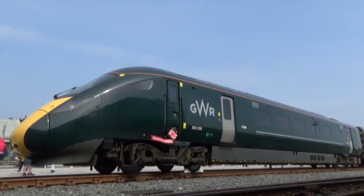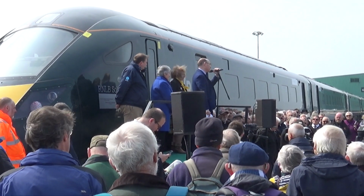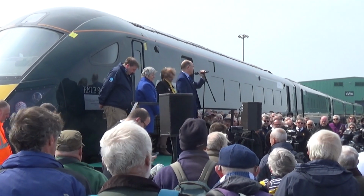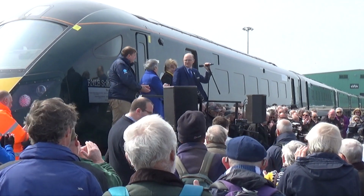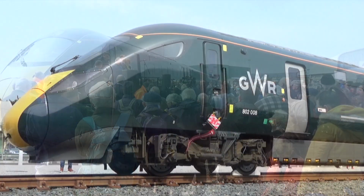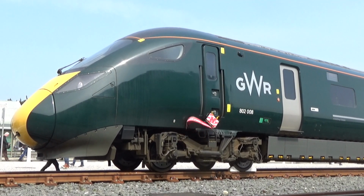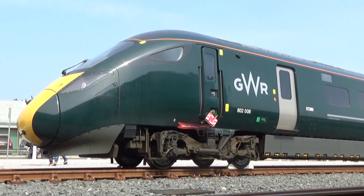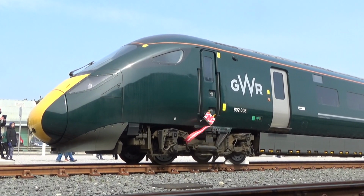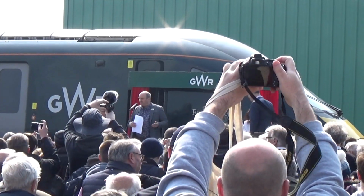GWR named one end of their Intercity Express train, or IET, number 802008, RNLB Solomon Browne, in commemoration of the crew of the Penlee lifeboat that lost their lives on December the 19th, 1981, following a distress call from the cargo ship MV Union Star on its maiden voyage. Both vessels were lost at sea, along with all 8 crew of the lifeboat and 8 crew and passengers from the Union Star. The other end of the train was named Rick Rescorla.